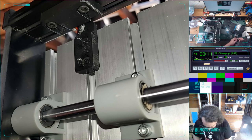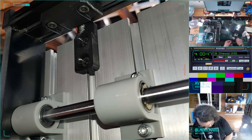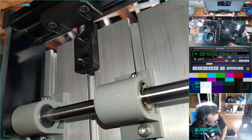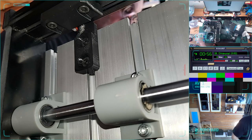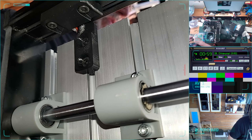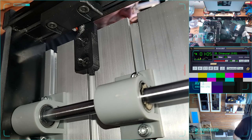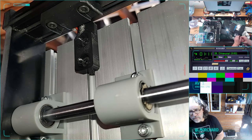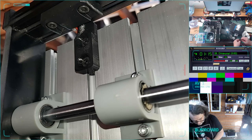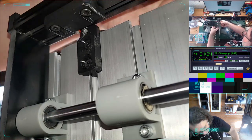Now let me get the appropriate bolts, and then the appropriate T-nuts. So yeah, there's six of these switches, two for each axis. The Z axis is going to be a little challenging because I've got tools and parts that haven't arrived yet. But I figured I might get started on this already.